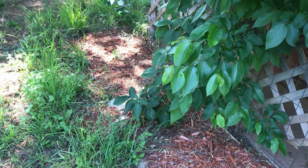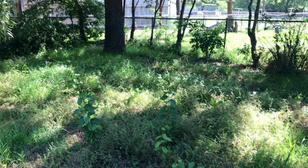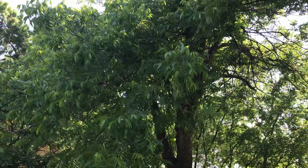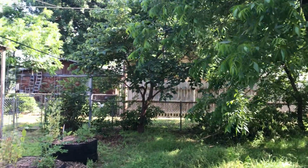And there are 3 blackberries, but one of them got nipped off, so it's tiny still. And the shade tree here is a pecan, and it's been pollarded so that it wouldn't drop major limbs on the house.